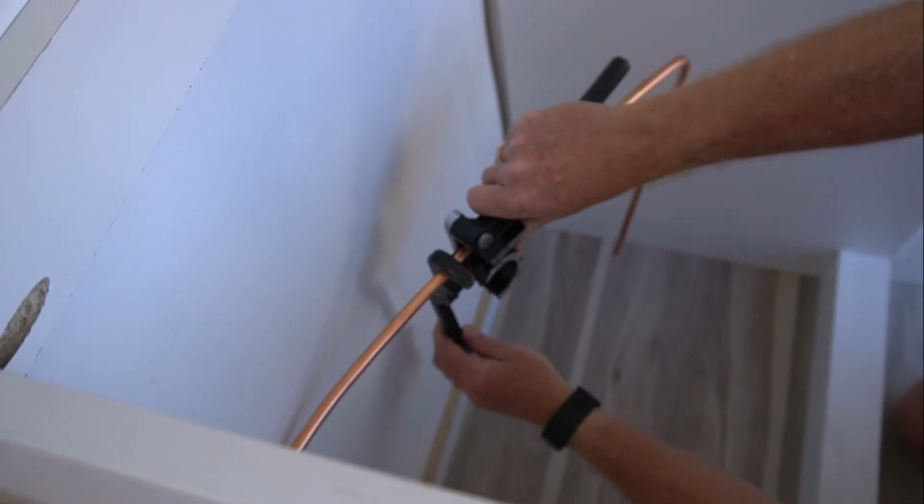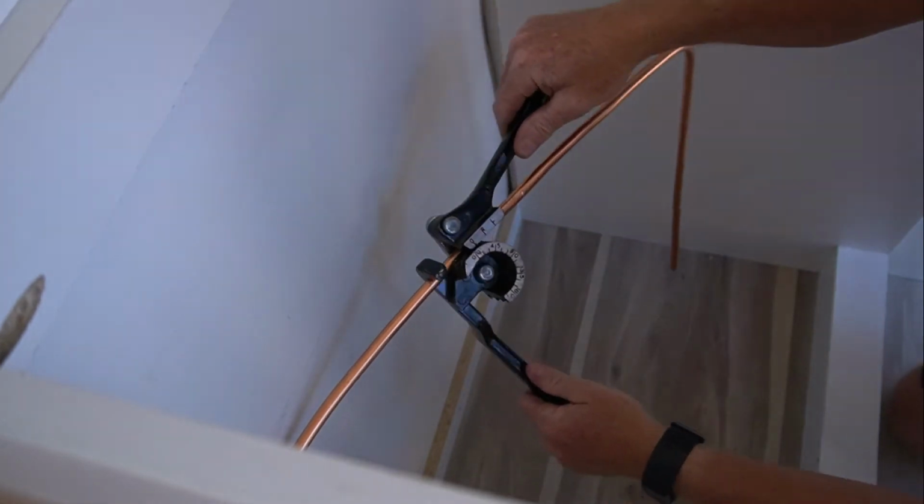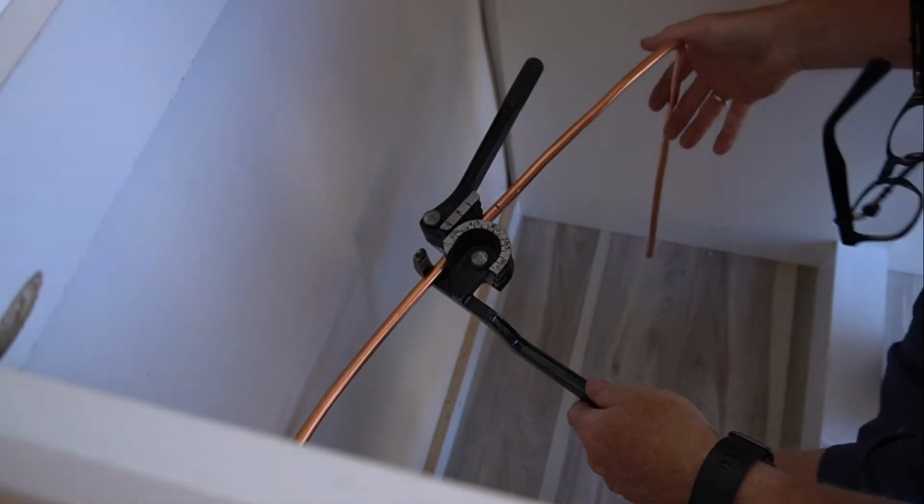That comes around to 90. Oh, he's going to be a sweet guess. Oh, here goes. Here goes the button.